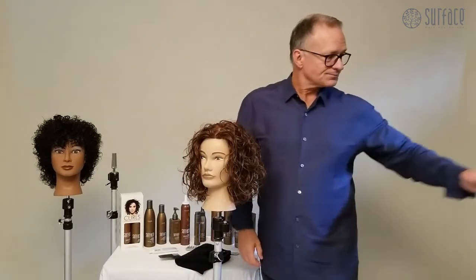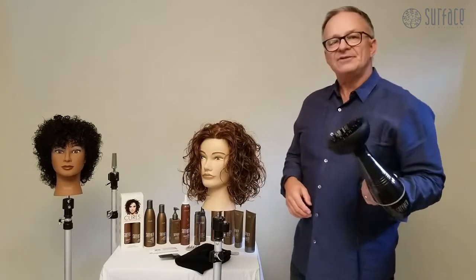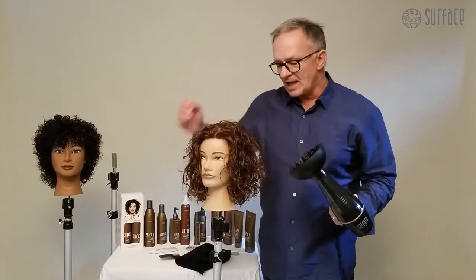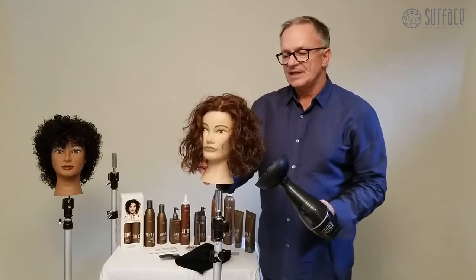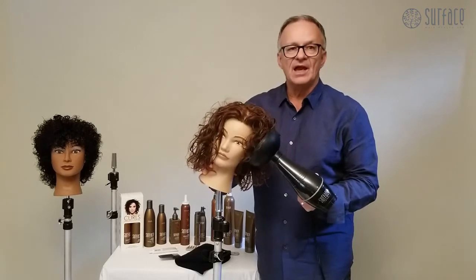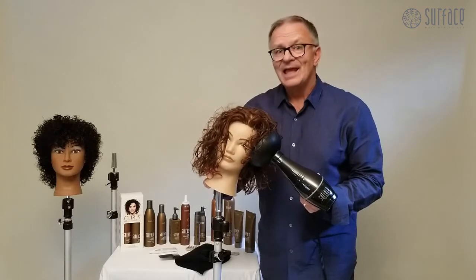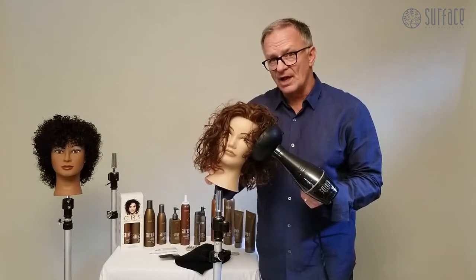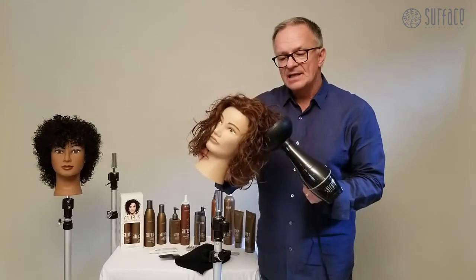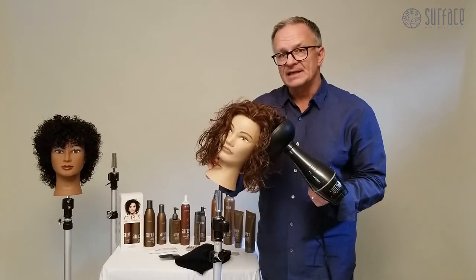Now for diffusing. When I diffuse, I have to use gravity as my friend. Otherwise, my root lays down. So as I diffuse, I'll take the head, turn it to the side, and get the gravity off of the hair. I will use a low speed and a high heat on my dryer. When the hair is almost dry, I'll turn my heat down to cool to help set that in.